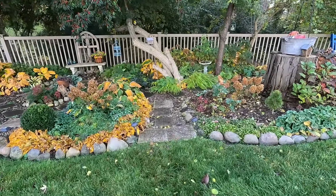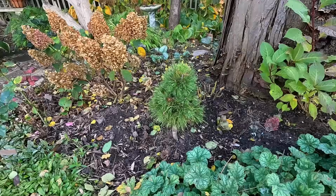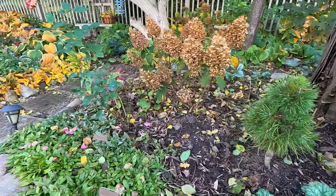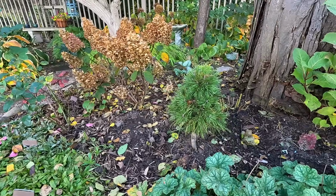And of course, over here, our new little pine that is supposed to turn yellow in the winter, kind of a glowing yellow, almost like the beautiful colors of the hostas that we're seeing right now. So that will be very interesting to see.